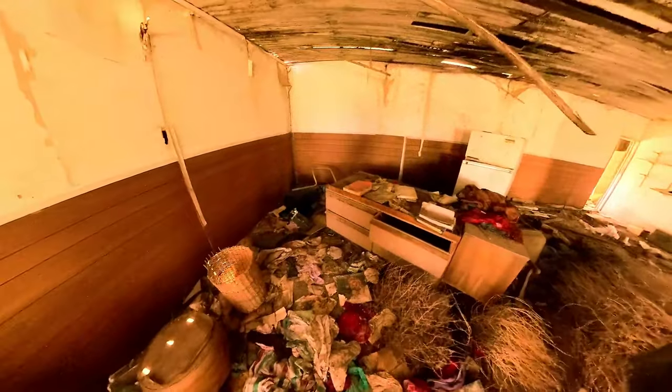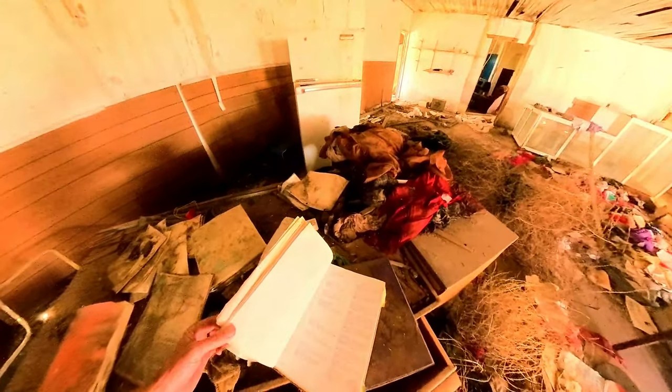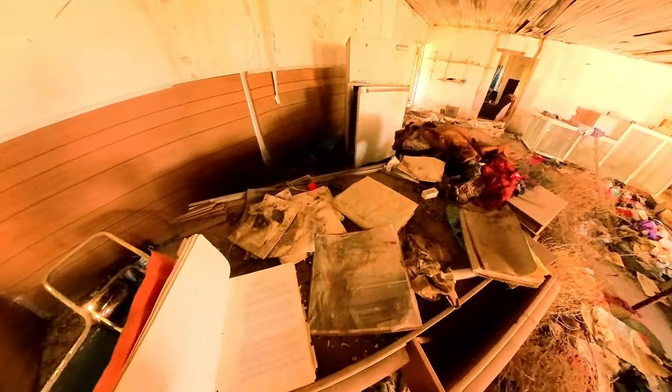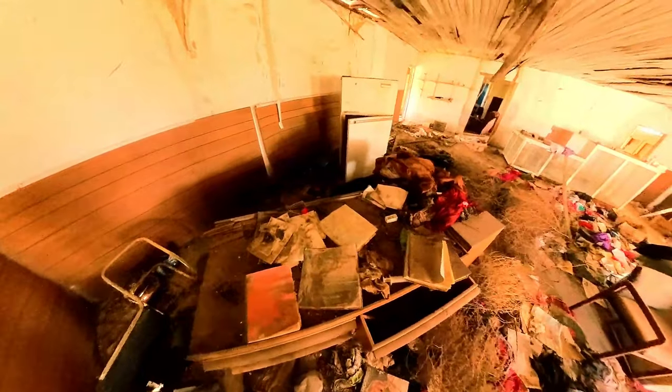Old desk. Got some old furniture in here. So I think this has probably been abandoned for quite some time now. Not really sure what is going on here. Doubt there's anything in the old fridge here. No, that's been cleaned out.